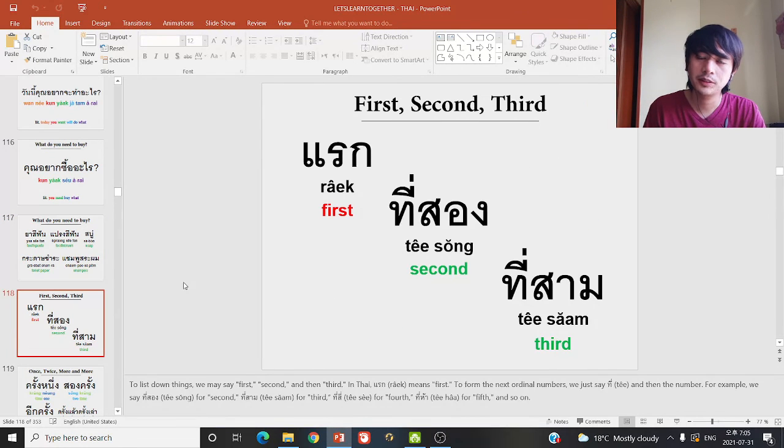So how to say first, second, third, fourth, and so on in Thai. We use a special word for first. However, for second and above, we simply use ที่ and then add the number. So for example, second is ที่สอง, third is ที่สาม, fourth is ที่สี่, fifth is ที่ห้า, sixth is ที่หก, seventh ที่เจ็ด, eighth ที่แปด, ninth ที่เก้า, and tenth ที่สิบ.